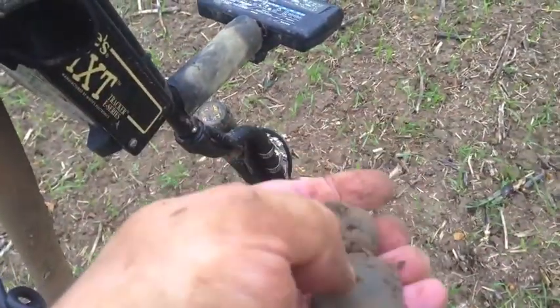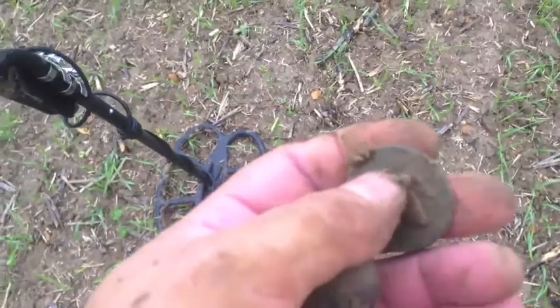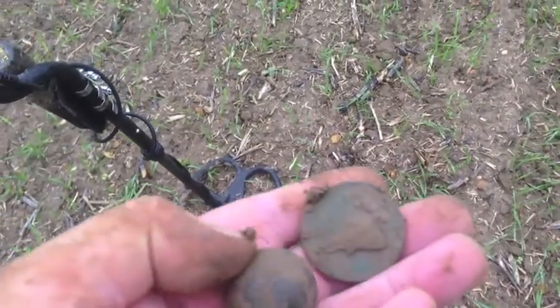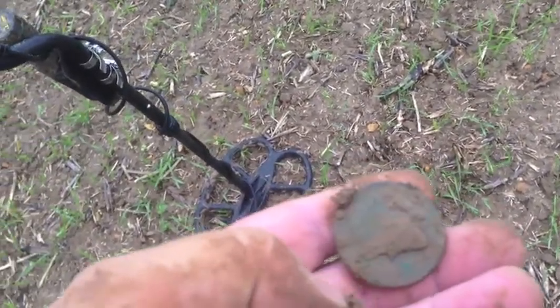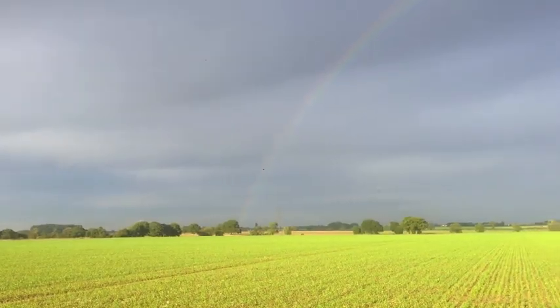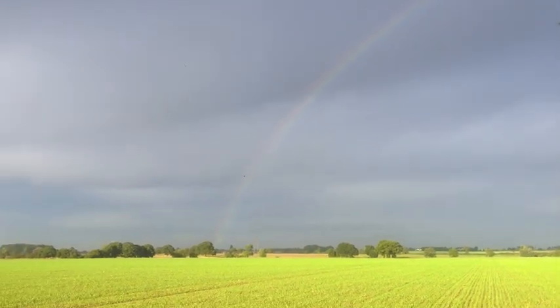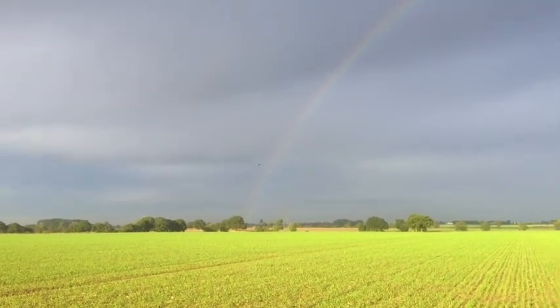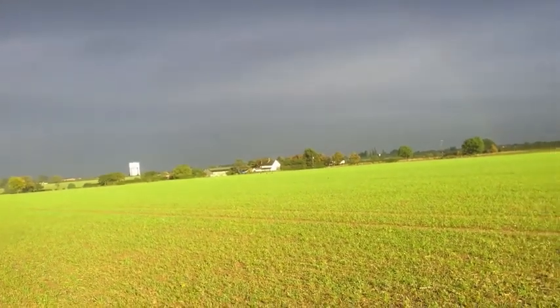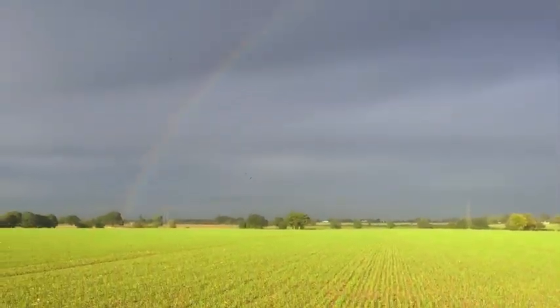But I have had 3 hours. I got what I think is a cartwheel coin. Prototype fell, maybe in the 1600s. And another half penny, maybe, smooth. Well, let's see. I think I might need to head that way. Beautiful full rainbow. Look at that. Beautiful, beautiful, beautiful.